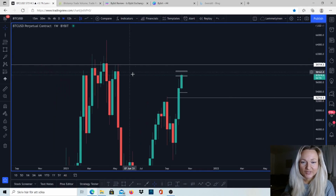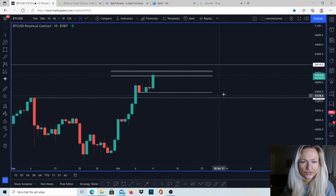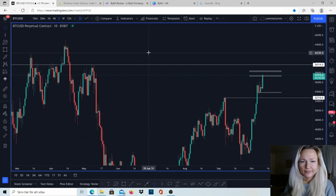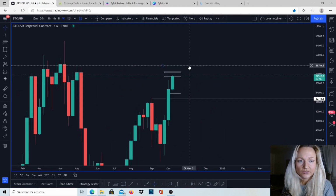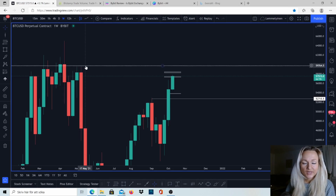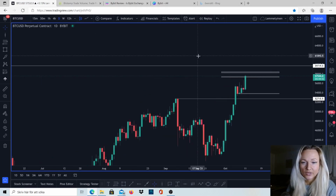Looking at the weekly on Bitcoin and going back to see how the last week closed, we did have a huge bullish candlestick, and during the day we've just been continuing to go to the upside. If we're looking at the weekly, I took this horizontal line against these wicks right here, because I just want to see where we potentially could come to.